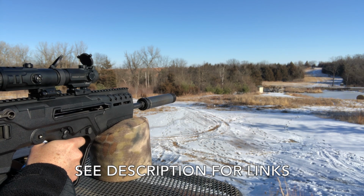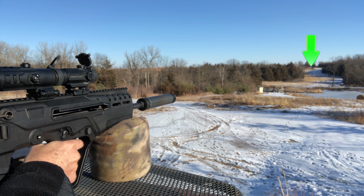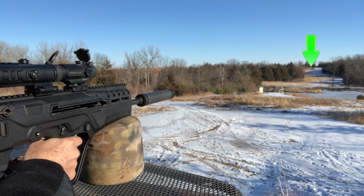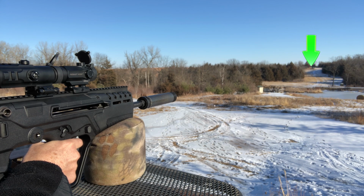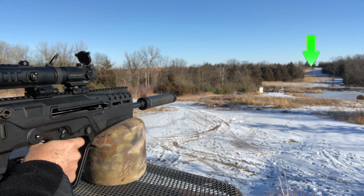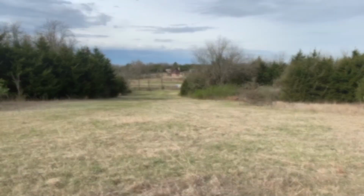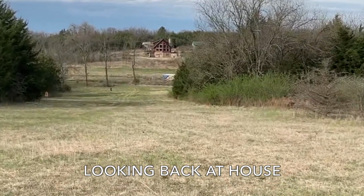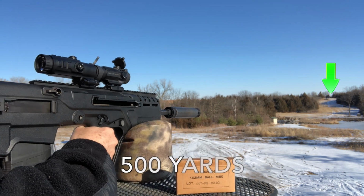All right, we're just going to give it a go here at 400. Nice. Nice. I can see it move before we hear it. I love it. You can't tell me that is not a fun factor of 10. I love it. That's 400 yards, guys.